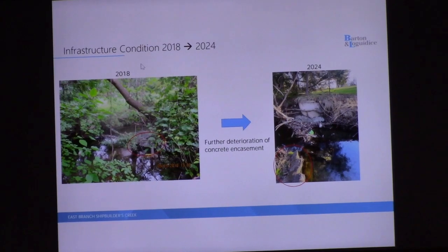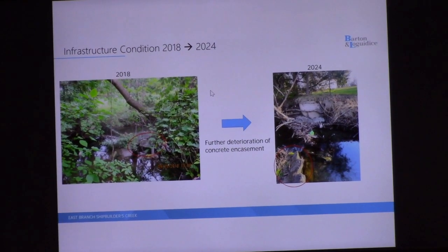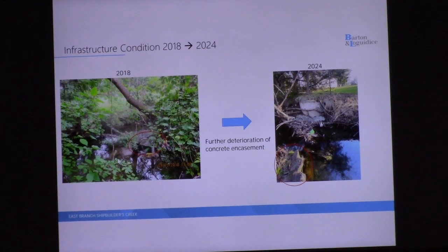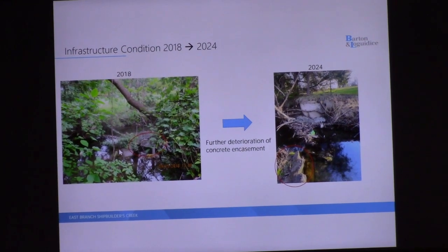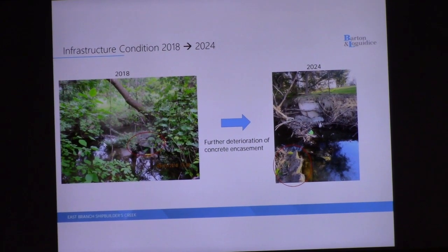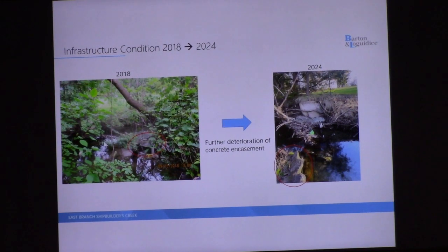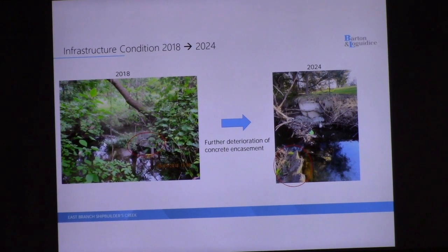So infrastructure condition from 2018 to 2024. The photo on the left shows a 15-inch pipe that crosses the creek, and a manhole is there kind of hiding behind foliage. As you can see in the middle of the photo, that pipe was already fully exposed, but there was some of the concrete encasement remaining around the edge of it, which is shown circled in red. Fast forwarding to today, that concrete encasement is pretty much providing no protection to that pipe. The concrete's jutting right up into the air, and that pipe is fully exposed.